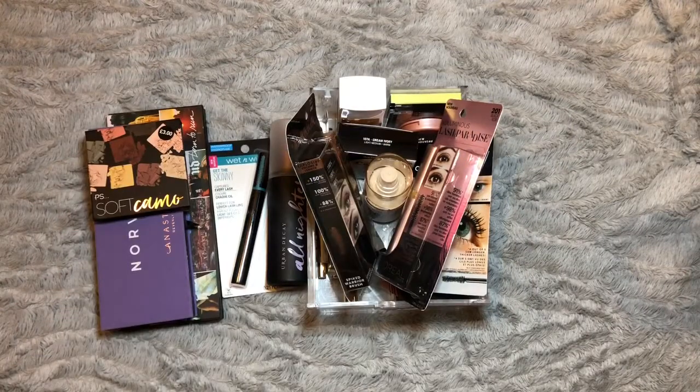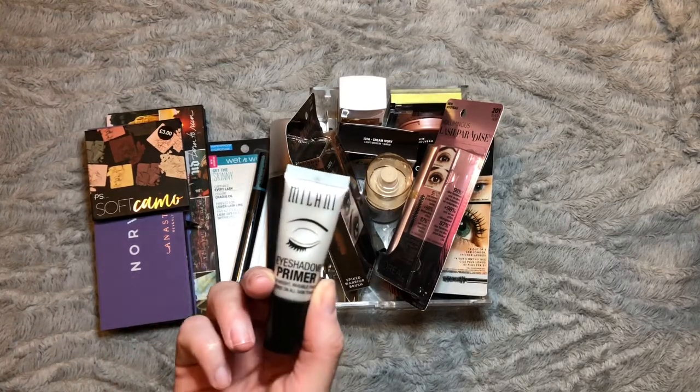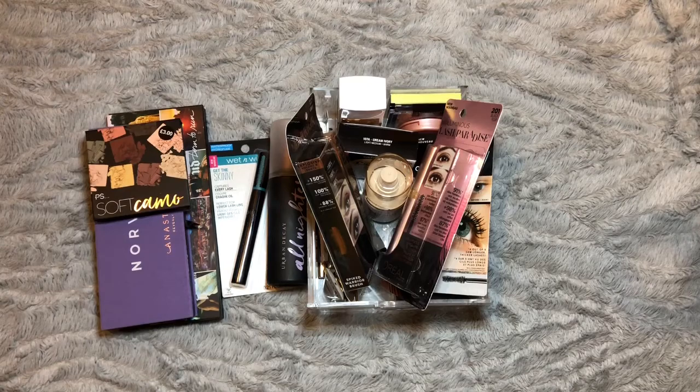Then on to lipsticks. This video seems longer than usual, I apologise. And I've just spotted my trusty Milani eyeshadow primer in amongst my lipsticks, so this is one that I'm putting back in as I took out that NYX one. Now on to lip products.